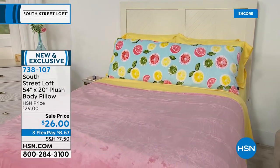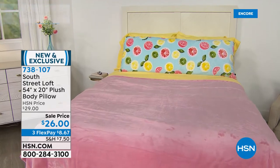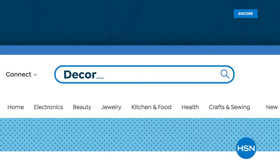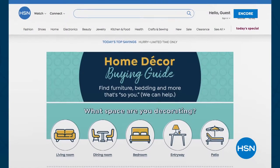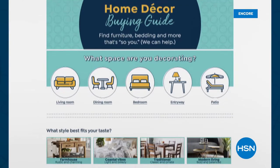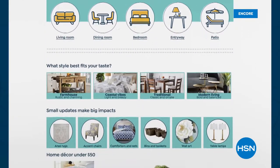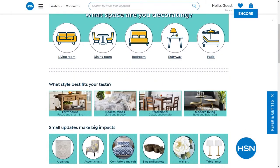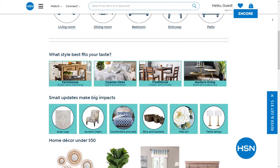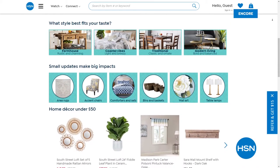Now, if it's more than the bedroom that you're looking to switch up for the seasons, I highly recommend you take a look at something brand new on our website. It's called the Decor Guide. So you put Decor Guide in the search bar. You can actually search by the room you're trying to decorate, maybe what style. We have everything from coastal to farmhouse to modern. Maybe you want to stick with a price point. You can search that way as well, but we're going to help you and give you tips and advice to get your whole room decorated, and it really curates the items based on your needs. So that is a really nice way to go.